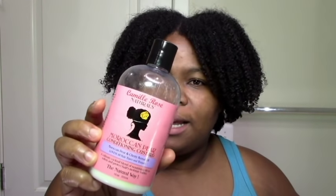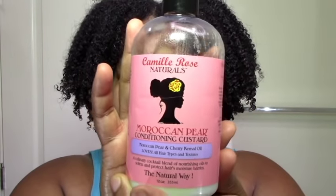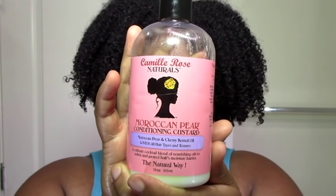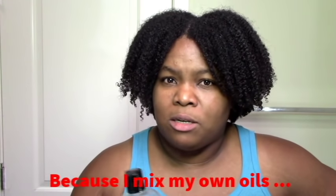I only have one new thing I tried from Camille Rose, I guess, so that's interesting. I mean, I still use Curl Maker and stuff this summer, but in terms of all new items, this is the only new one I tried. The Moroccan Pear Conditioning Custard. People did rave about it, and I was just curious. It was pretty much one of the few things I haven't tried from this pink line. I haven't tried the nibs, the oil thing either, but I'm not interested in that at all. But I have heard people rave about this conditioner a lot, so I wanted to give it a try.